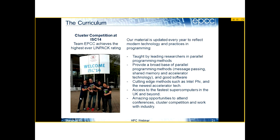So last year, we had a team from the MSc enter something called the Cluster Competition at ISC. It's the International Supercomputer Conference in Germany. And our team, who did this as part of their MSc dissertation, got the top prize for something called the LINPACK benchmark. They got a key piece of software running faster on their machine than anyone had ever done before. And that was some of our students. One of the students there on the very left, Manos, now works at EPCC.